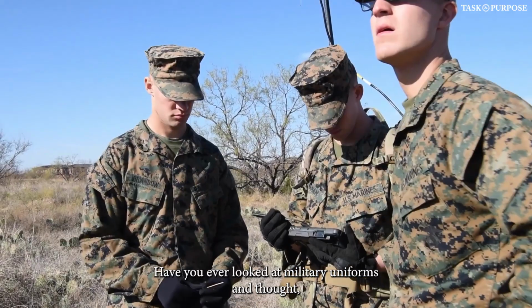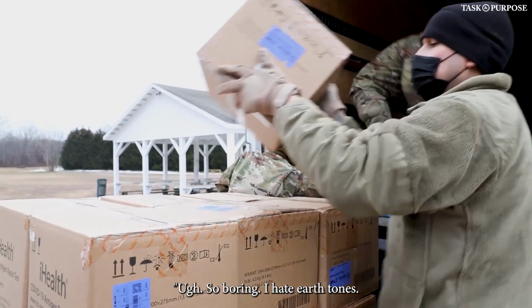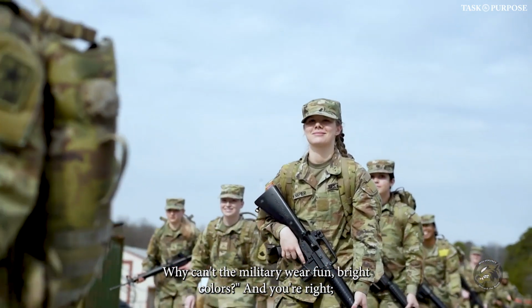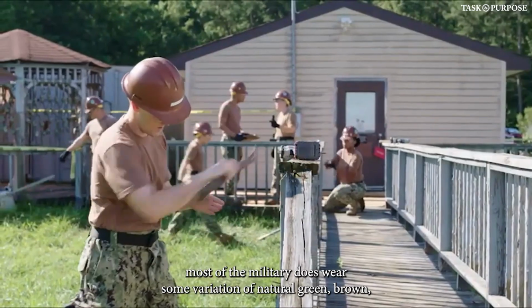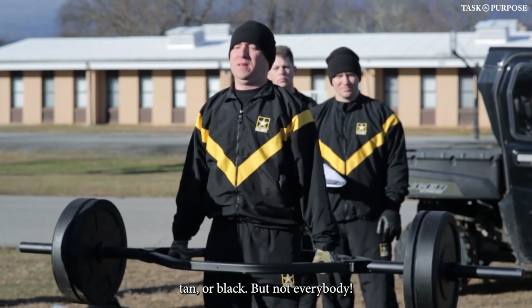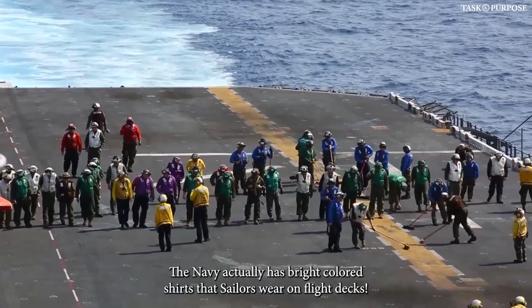Have you ever looked at military uniforms and thought, ugh, so boring, I hate earth tones. Why can't the military wear fun, bright colors? And you're right, most of the military does wear some variation of natural green, brown, tan, or black. But not everybody. The Navy actually has bright colored shirts that sailors wear on flight decks.